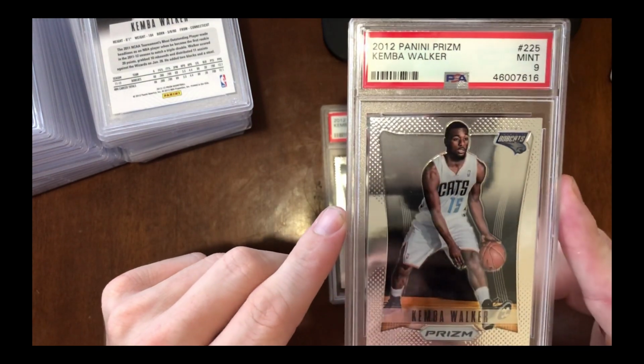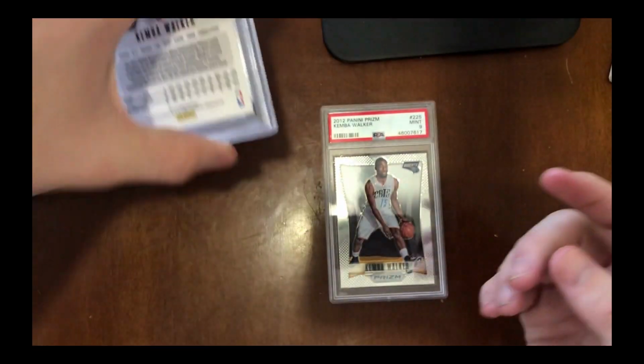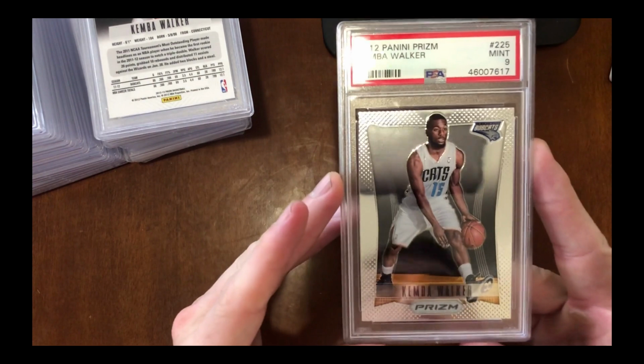Oh my gosh, this is so painful. This is just so painful to see. Oh, this hurts. This hurts. I got all these Kembas from one seller too, a seller that I know doesn't grade, that was hoarding these. So these were fresh wild Lukas, all from the same seller.